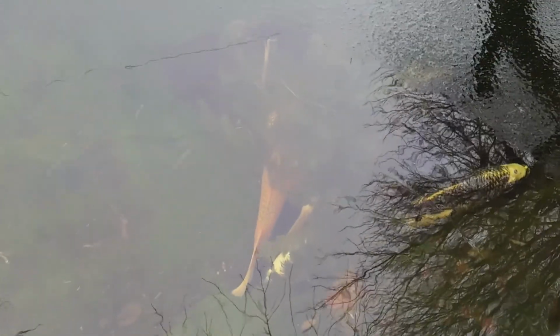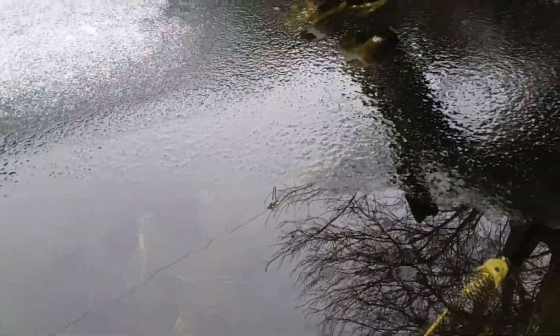The power bill was a little large last month, but we had an early cold snap in November that caused it. And you can see the big koi down there are not moving too much. That's what they do when the water is this cold.